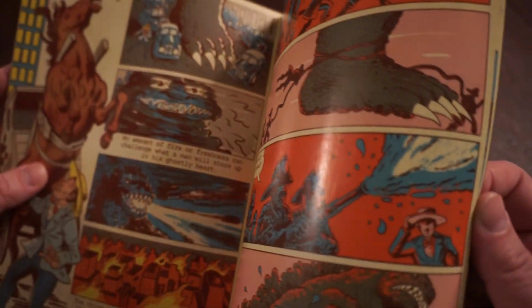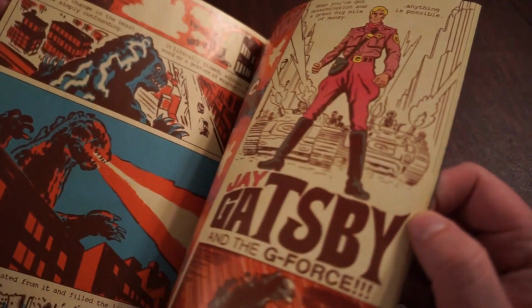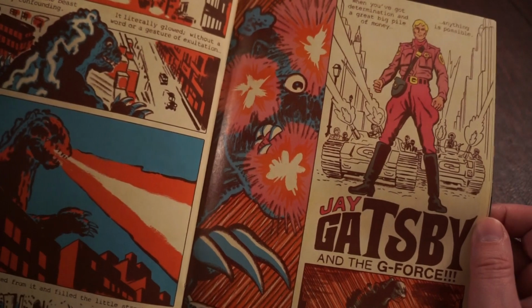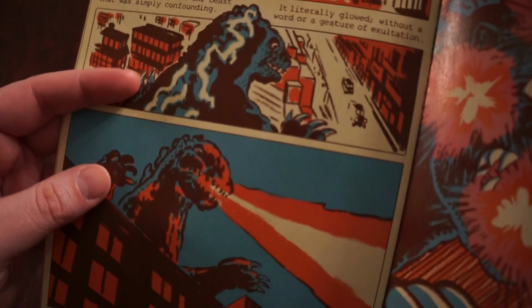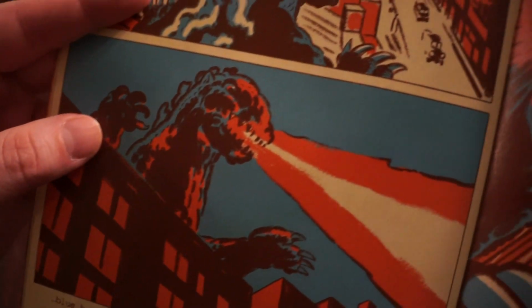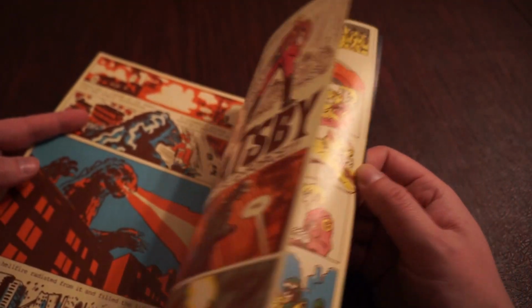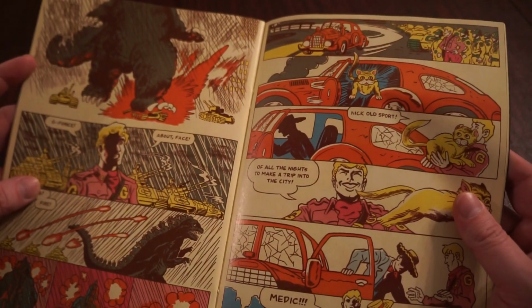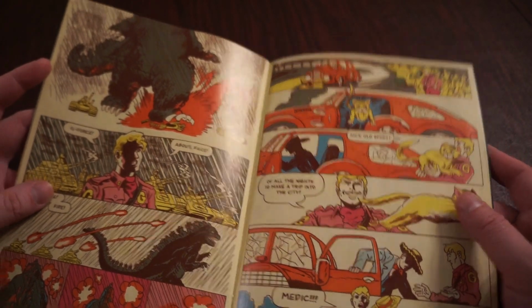Some really cool art. I really like the art to it. Like I said, I'm not too familiar with the Gatsby story, so I don't really appreciate the Jay Gatsby stuff as much. I mean, it's very retro feel to it. You'd be like, what the hell is that normally? But I like it. It's a very cool aesthetic. It feels like a comic you would have bought in the 1920s.